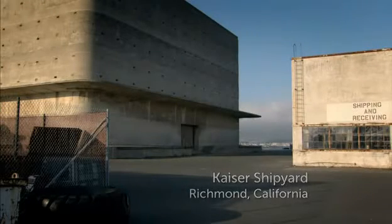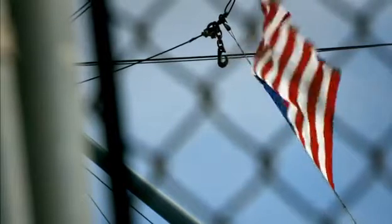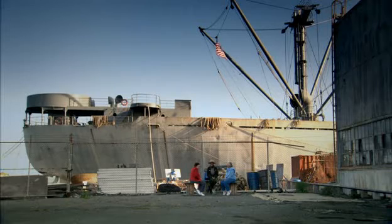In Richmond, California, Kaiser built a Liberty ship production line that made him a hero of the American war effort and transformed the lives of thousands of unlikely shipbuilders.